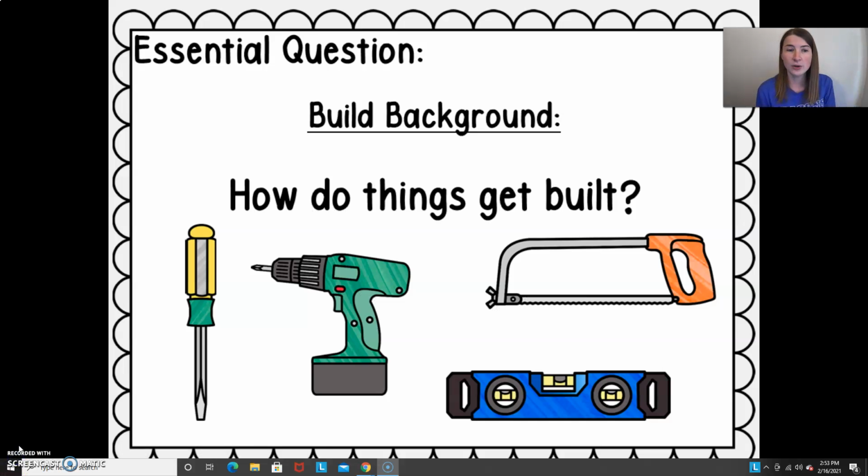So in the video, who did you see? How do things get built? Did you see construction workers building the house, right? And they said it takes many different steps. So there's lots of different people who have to come in and help build it, right? Electricians, plumbers, there's many different steps.